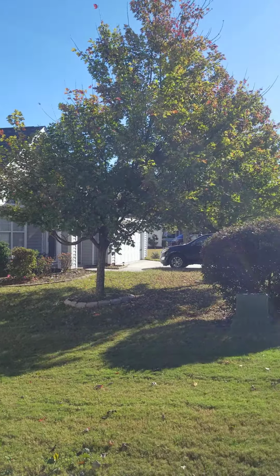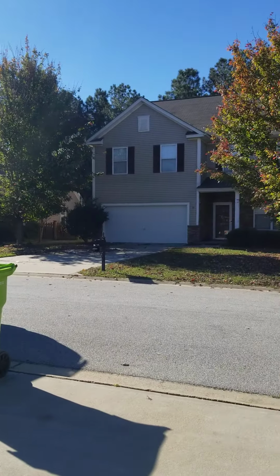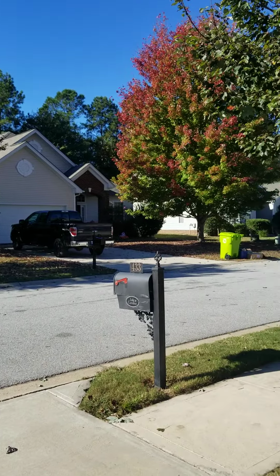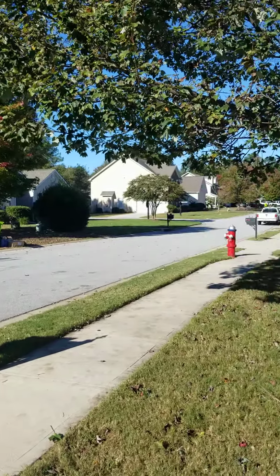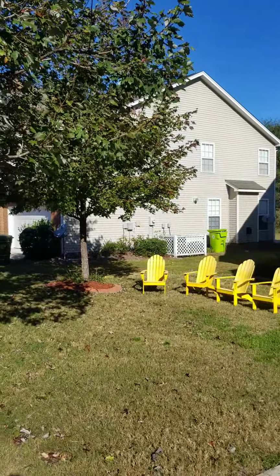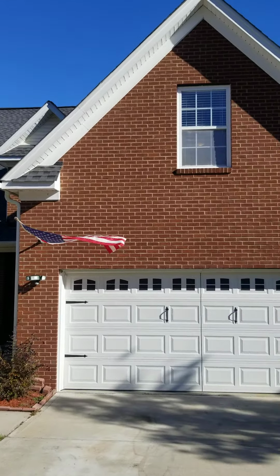Hey guys, here I am at 433 Abbeydale in Lake Carolina Community. This is one of the pockets of Lake Carolina. I wanted to give you a good feel of what the neighboring houses look like. This one's super cute.